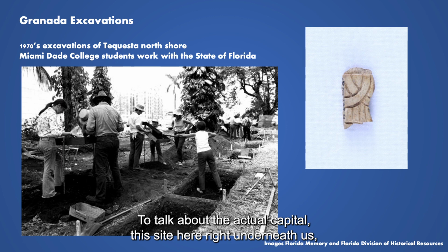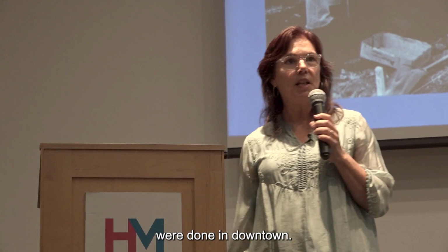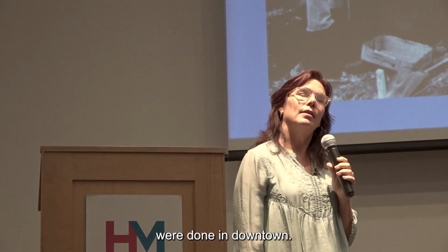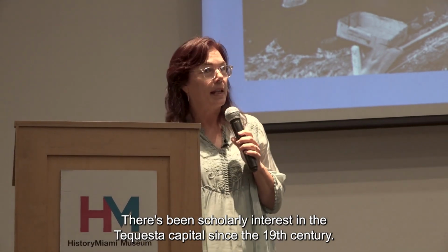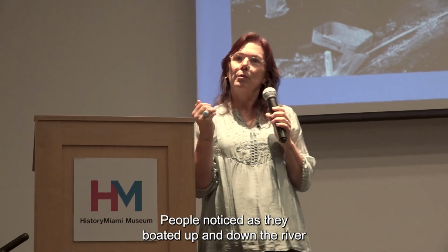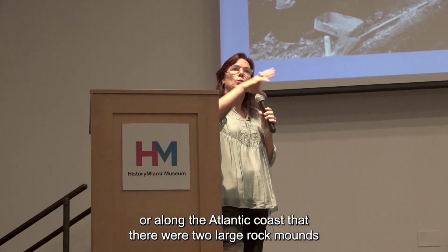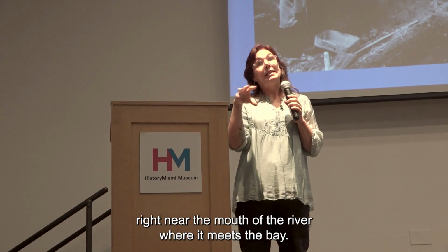All right, to talk about the actual capital, this site here right underneath us, this is a photo from the 1970s when the first excavations were done in downtown. There's been scholarly interest in the Tequesta capital since the 19th century. People noticed as they boated up and down the river or along the Atlantic coast that there were two large rock mounds right near the mouth of the river where it meets the bay.